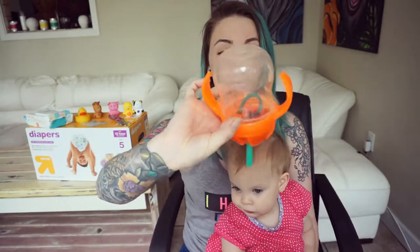And also, since she never took a bottle, she has a hard time tipping up the cup to get anything out. So these really help. And of course, when she wants to lay down, she can still drink out of the cup because the straw follows the liquid wherever it goes. So these are really great.